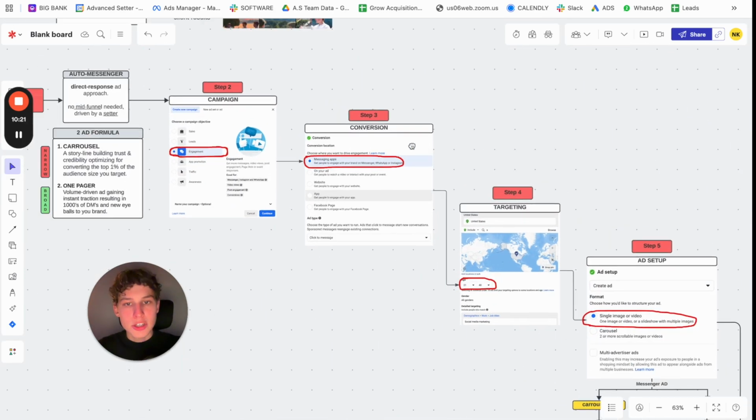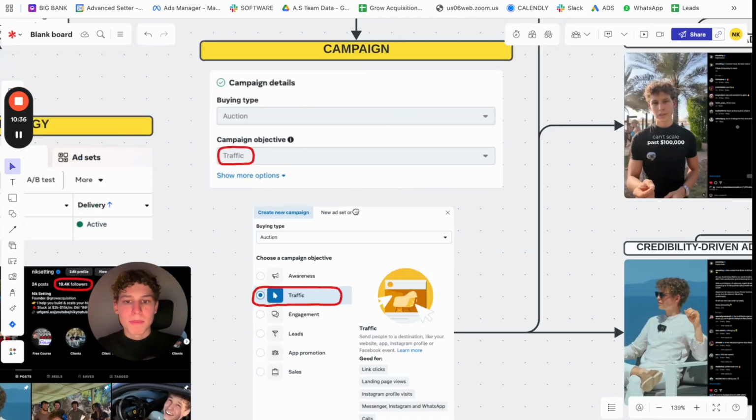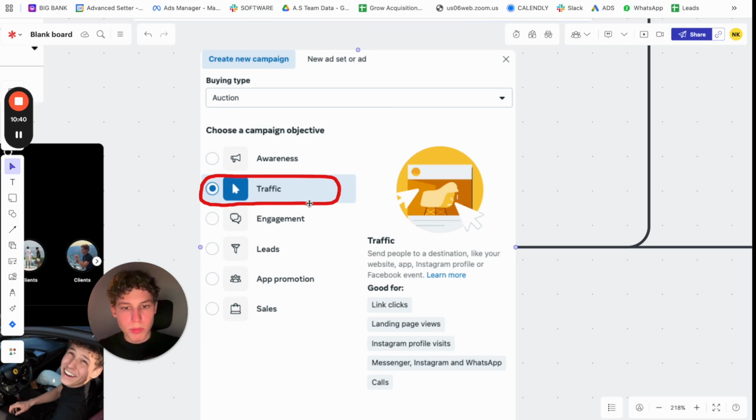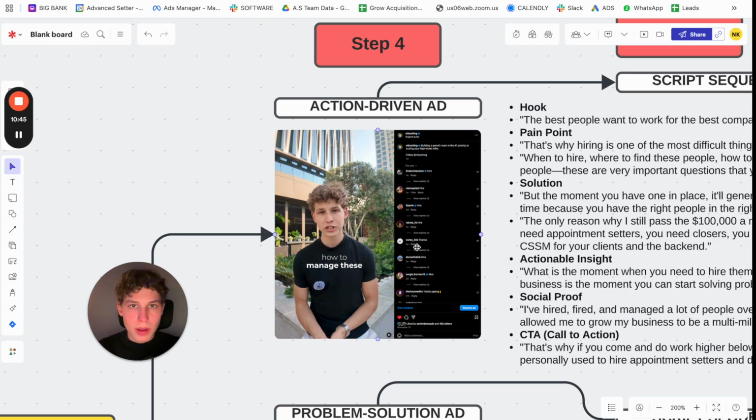The second thing is a media-driven direct ad, which means this is a picture, a messenger ad, a one-pager, or a carousel, which results in getting a DM so you can set them, so you can get them on a call, so you can close them. That's exactly what this means, right? So traffic. The optimization that you'll choose here is traffic. The traffic optimization is one of the most important steps because this allows you to optimize for Instagram profile visits.